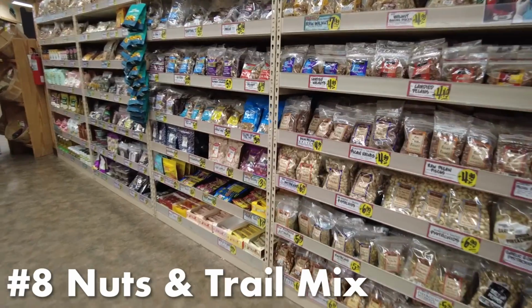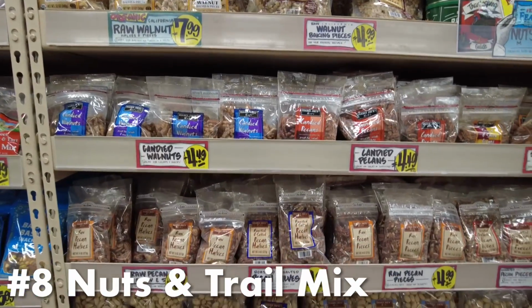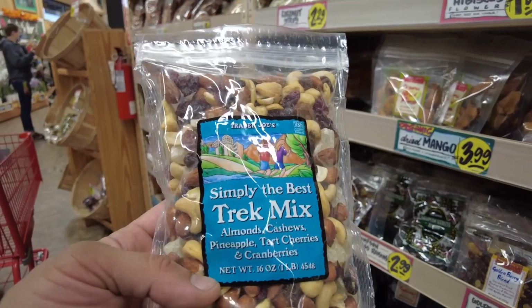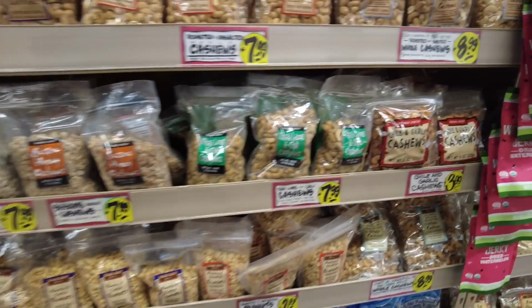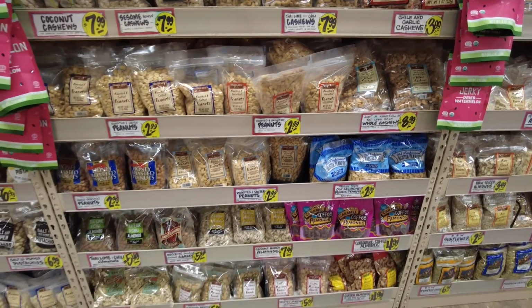At number 8, I have nuts and trail mix. Trader Joe's probably has the largest selection of bagged nuts and trail mix. Not only do these make nice snacks to have in your pantry, but you could also include them in your various emergency kits as well. For example, your bug out bag. They have a wide selection, and they provide a lot of protein to your diet. Again, at number 8, we have nuts and trail mix.